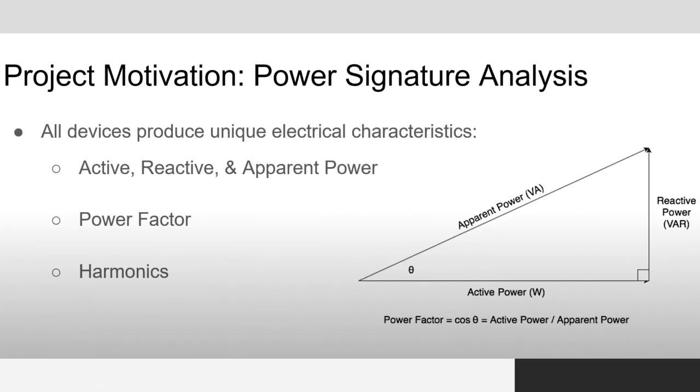Now, both computer and electrical engineers, you should have seen this and know what it is very well. It's the power triangle, where we can see our active, reactive, and apparent power. Knowing the phase angle, we can derive the power factor, which gives us a little bit more insight. And as we look into the frequency domain, we can also start analyzing both the voltage and current signal waveforms as they're affected by harmonics. How do these signals get transformed by characteristics at those higher harmonics?